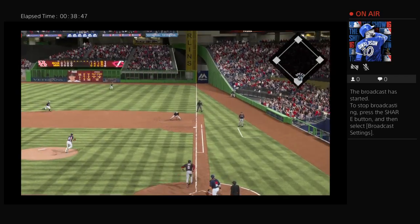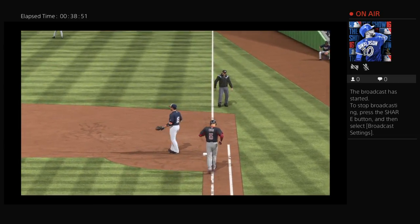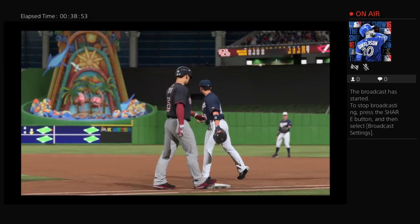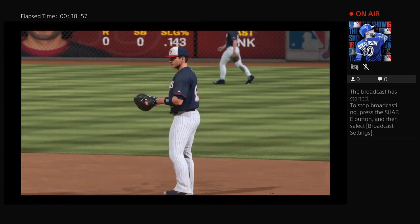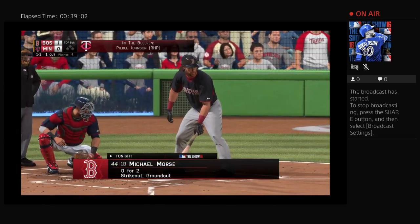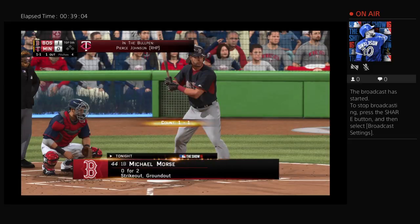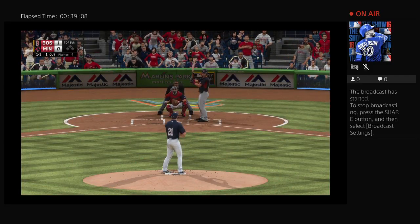A shot down the first base line. And Votto will take this one to the bag himself for the out. First baseman number 44, Michael Morse. Michael Morse stands into the box. He's 0 for 2 so far in this one. Bases are empty, 1 man out.